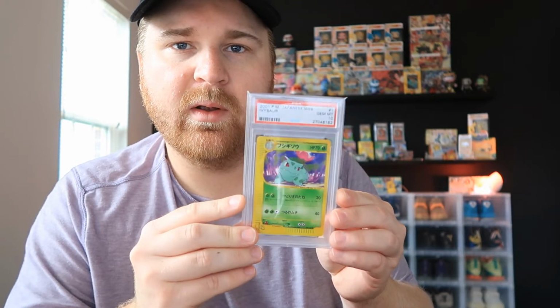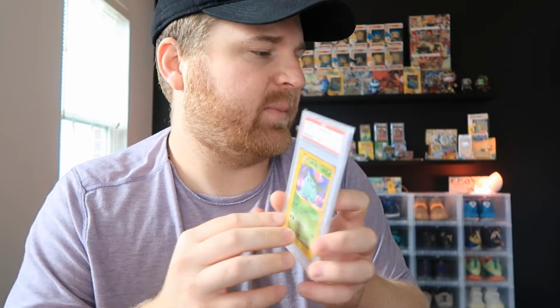This is actually the Web Series Ivysaur, Japanese, in PSA. It's a real nice card. I've got probably 1,000 of Venusaur, Charmander, Squirtle, and Bulbasaur at PSA. Not 1,000, but probably a couple hundred from different sets in there, from non-holo to reverse holos.